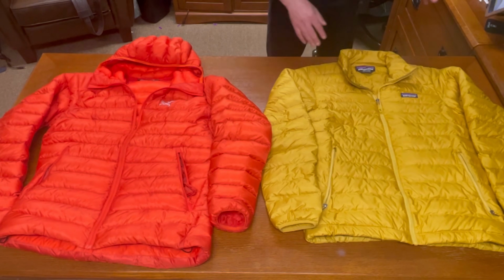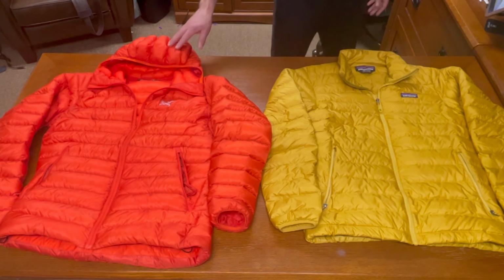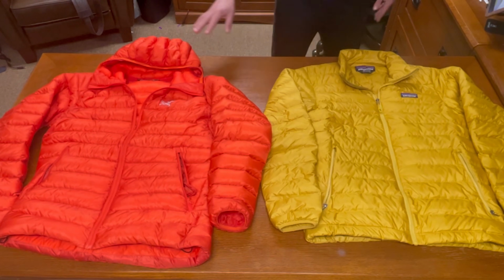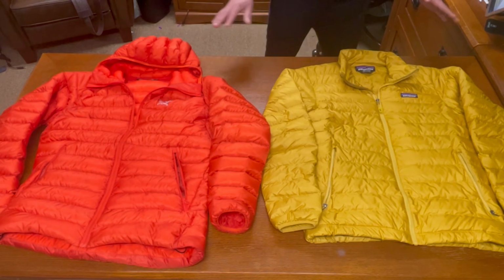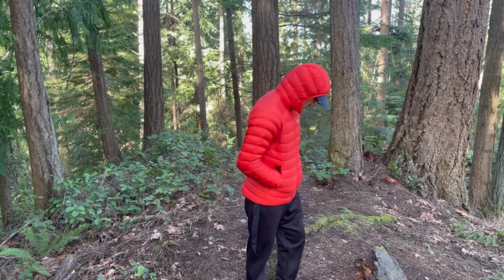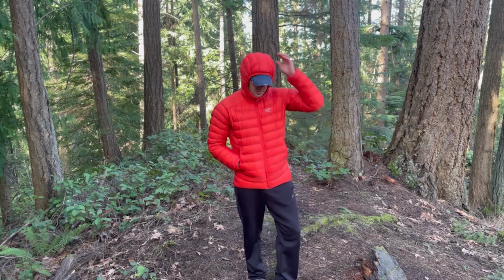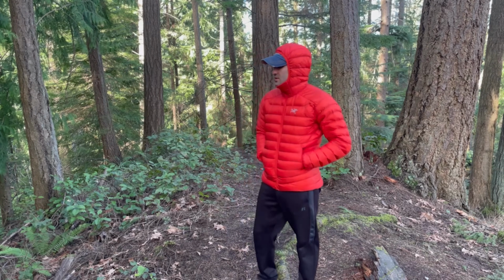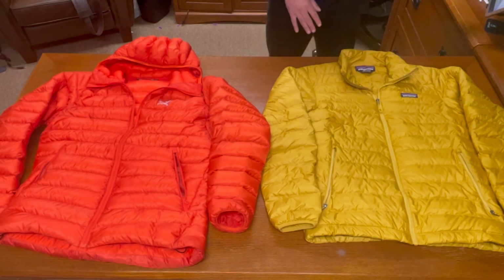Let's consider the warmth. The down sweater started to feel cold for me around 19 degrees Fahrenheit, where the Cerium LT was very similar, but it started to feel cold around 17 degrees Fahrenheit. So the Cerium LT is very similar in warmth to the down sweater, but you're doing it with 4 ounces of less weight here, which is often because of this higher loft and lighter denier of the shell. So the Cerium LT really wins in the weight to warmth ratio.